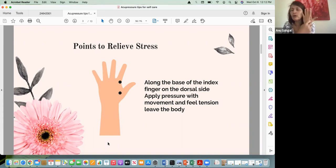Funnily enough, these points are also very good for digestion, because this is actually the large intestine channel. So if you have any issues with regularity, you can always massage along there, and that should help you as well. Okay. Any questions so far?